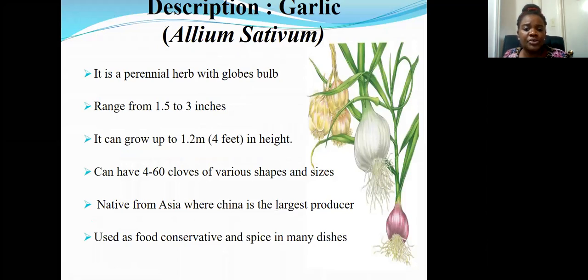The extract that we use is from garlic, which is an herb that grows to around 4 feet in height and is native to Asia, where China is by far the largest producer. Garlic has been used as a food preservative and also as a spice in many of our dishes.